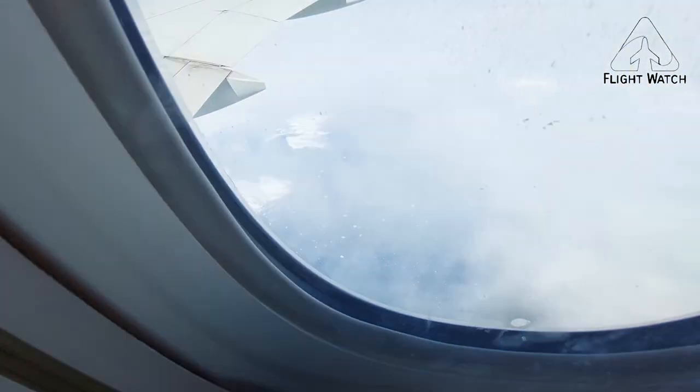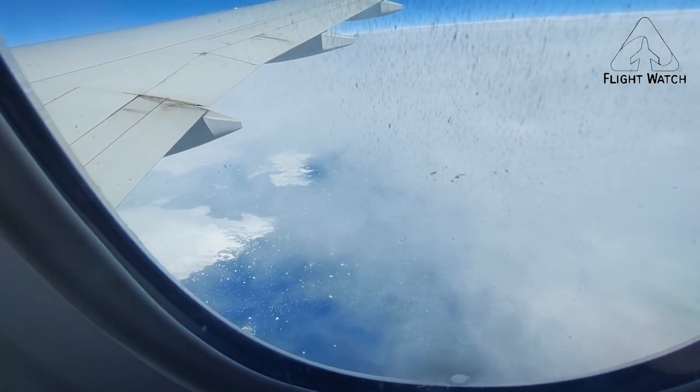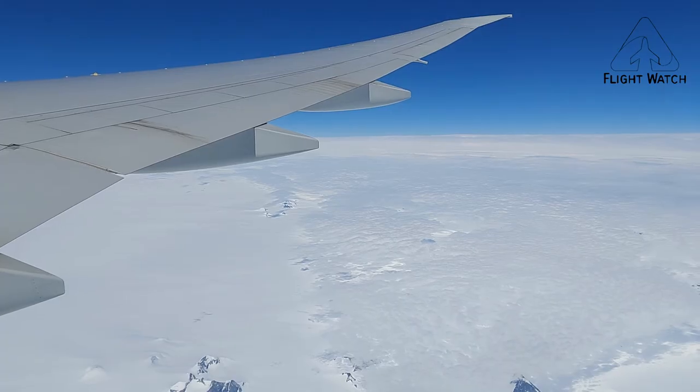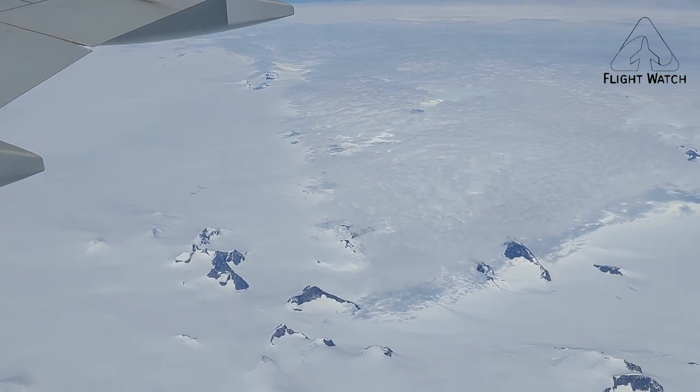Below us is Greenland, almost 80% covered by glaciers or ice caps. It's a shame that it could not be fully enjoyed due to the dirty windows, which I also found to be greasy.